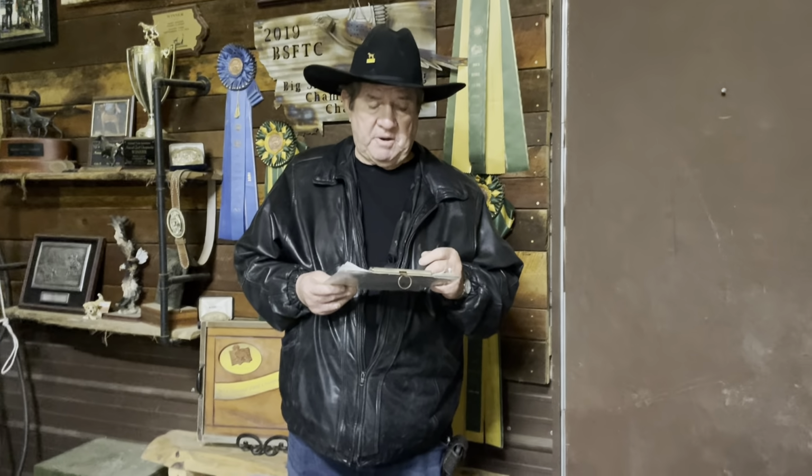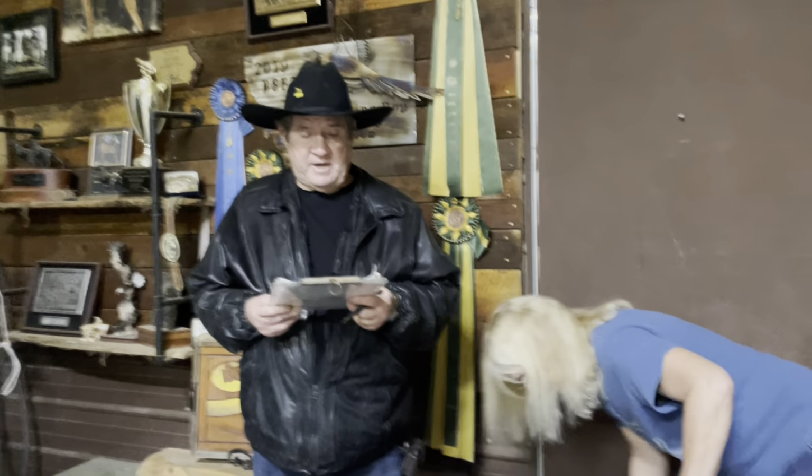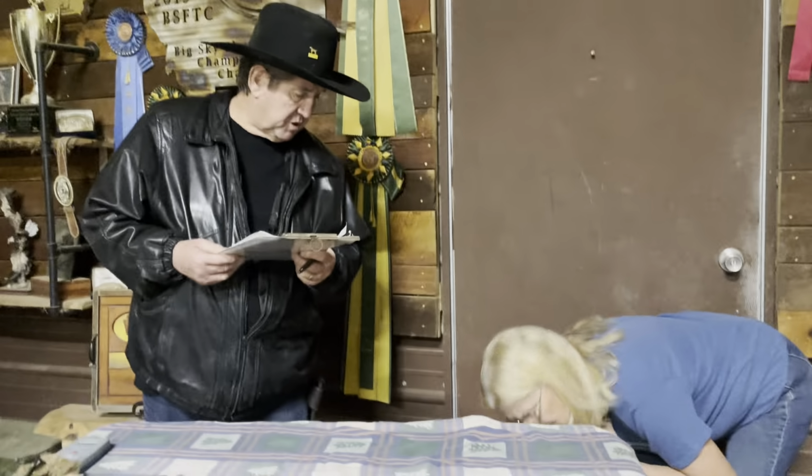Okay. Now, we're talking about black. Chip number 1253, it is a male dog, too. We only had two male dogs and four females. So the second male dog, he's got a little bit of white on it. We're going to show it to you.